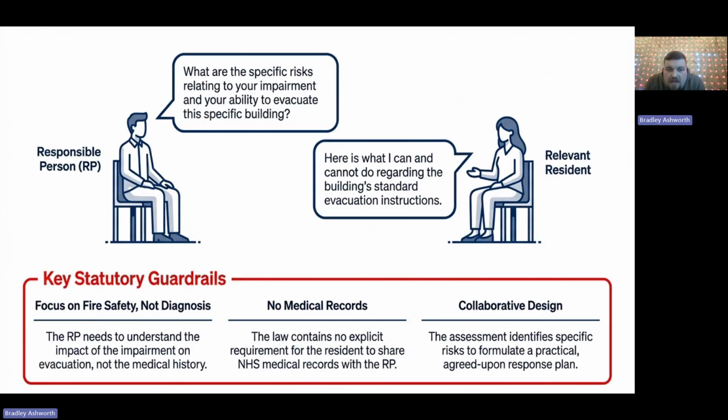So these are on this slide. These are 3 principles that help ensure the process stays within the legal boundaries of the regulations, to make sure the residential PEEP process is practical, respects privacy, and remains focused on life safety. So, as you can see in the illustration, the process is based on a simple conversation. The responsible person is not asking for a medical history. They're asking what risks relate to the resident's impairment and their ability to evacuate this specific building. And then we've got the resident who's explaining what they can and can't do in relation to the building's normal evacuation arrangements. And that conversation is shaped on 3 key principles.